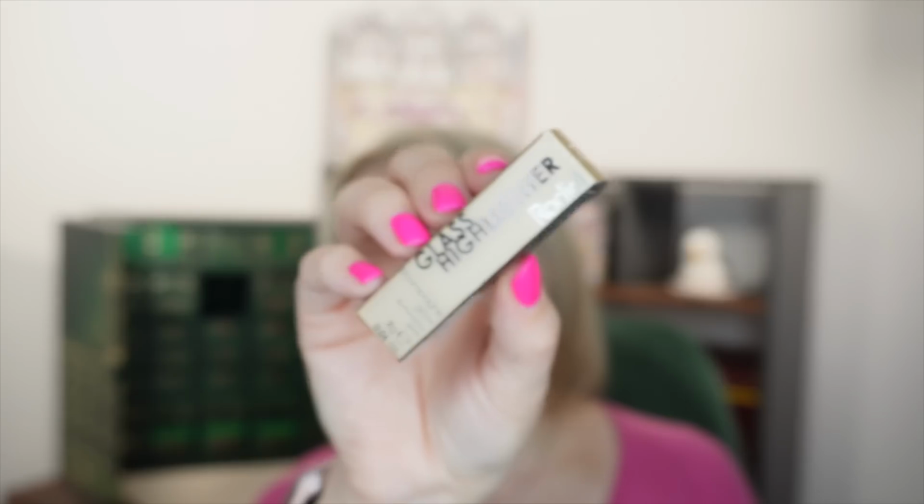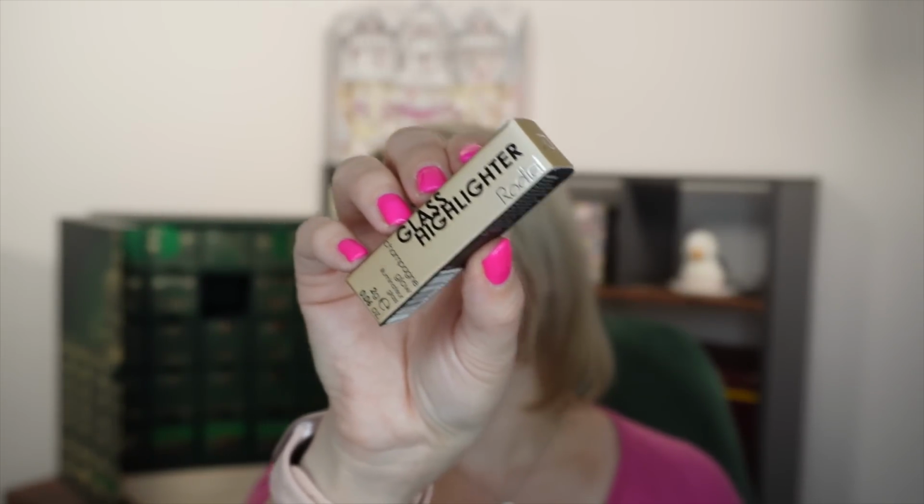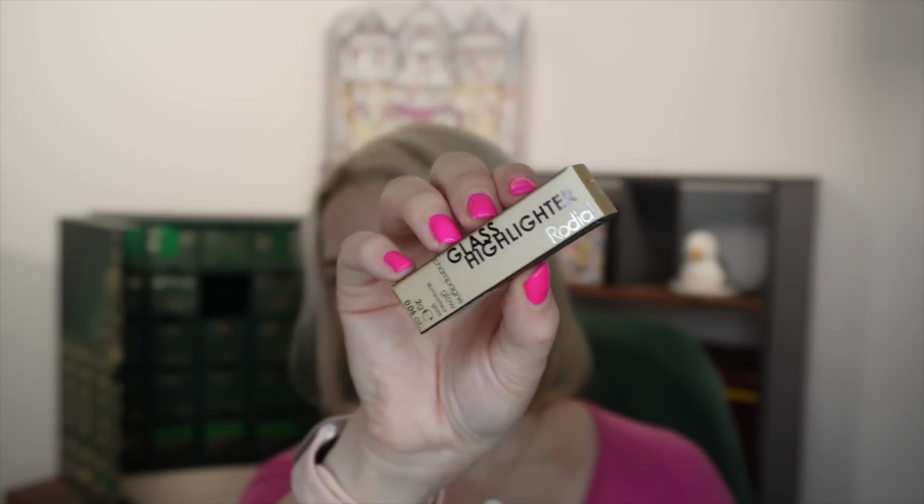And then the other products, which I kind of thought, like I said, it'd be an either or, is the Rodial Glass Highlighter in Champagne Glow. So originally I was thinking this is kind of a little bit unfair because this one's only worth £25, so if it's either or and you get this one, you've kind of not got as much value. I was pleasantly surprised to see we get both.